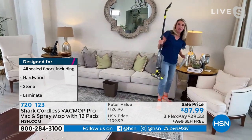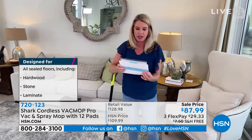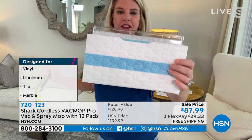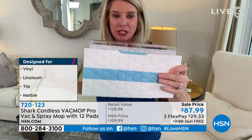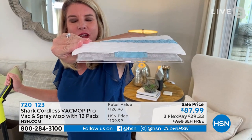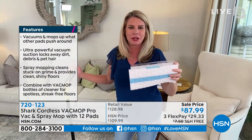So let's talk about those pads for just a second, because this is really the innovative technology that Shark has created. Multi layers of fiber right here. So that is gonna grab your messes and hold onto your messes. It's not gonna push those messes around. Then there's your canister, Alyce, right there. So right there is where all of your big messes are gonna go into.